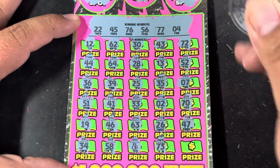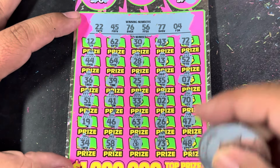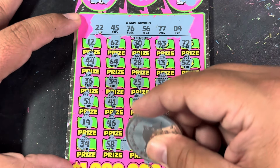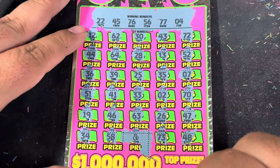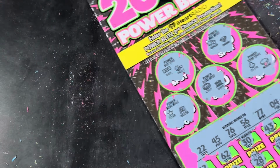There's a money bag win. But does not look like we got anything else, guys. So we got the automatic win down here. Ooh, come on, money bag. Be heavy. Be a big bag. It's a little zero bag. I guess let me bring you up. Little zero bag for a $20 win. So break even on this ticket here.